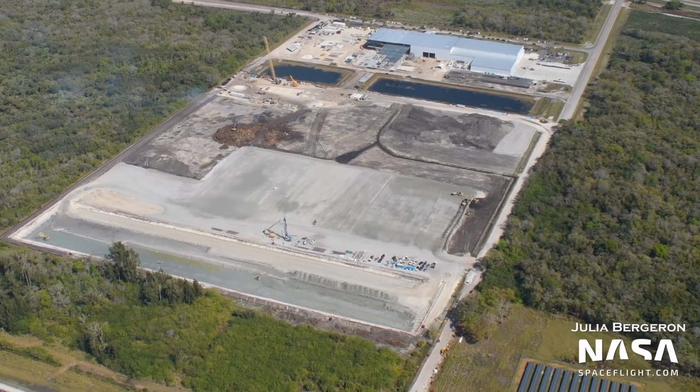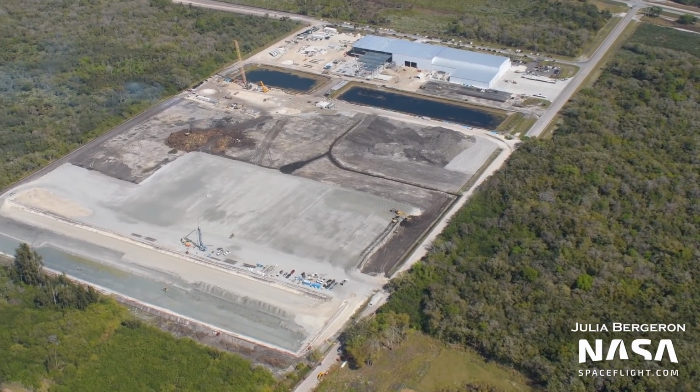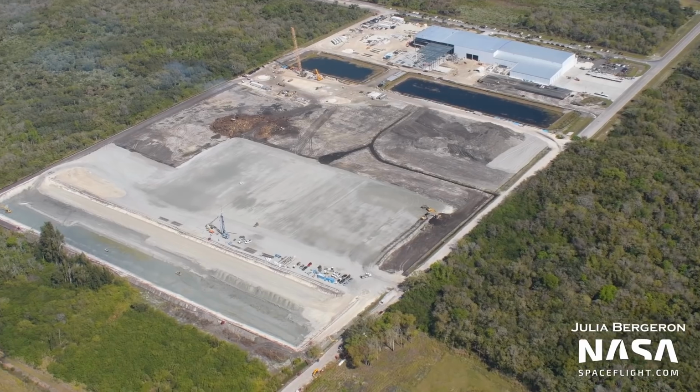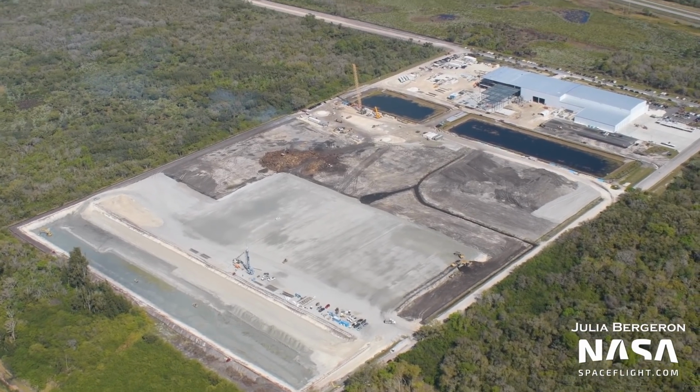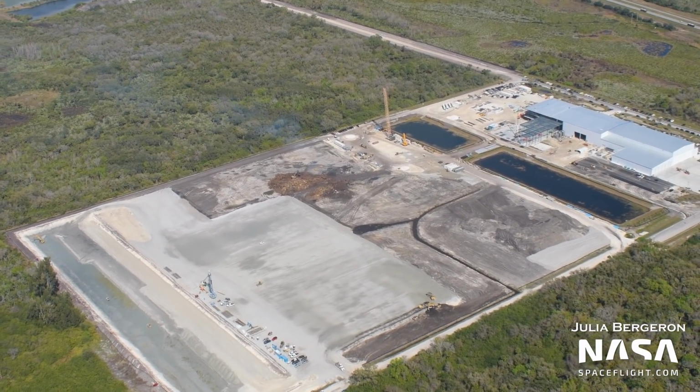This is an excellent sign that everything is going to plan. Pile driving is typically one of the first visible activities in building construction. Following pile driving, the next step may be preparing to pour the building's foundation.